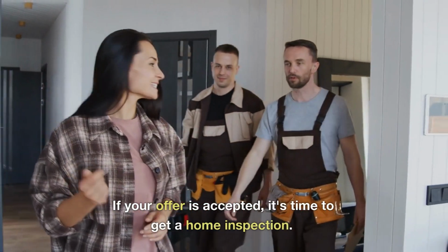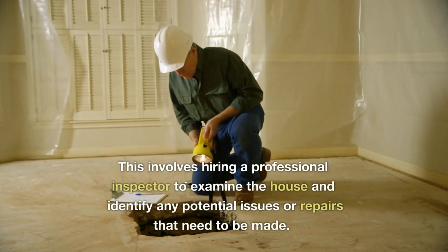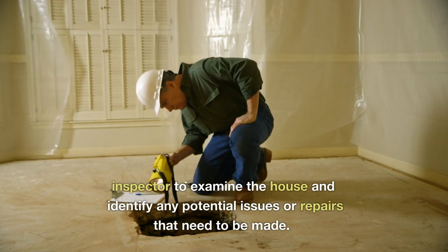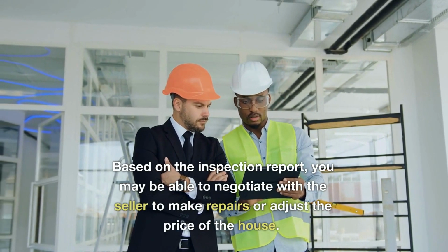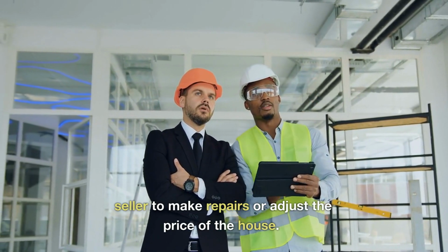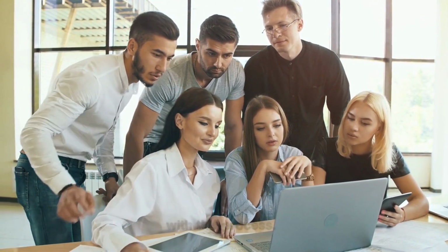If your offer is accepted, it's time to get a home inspection. This involves hiring a professional inspector to examine the house and identify any potential issues or repairs that need to be made. Based on the inspection report, you may be able to negotiate with the seller to make repairs or adjust the price of the house. Your real estate agent will help you with this process.